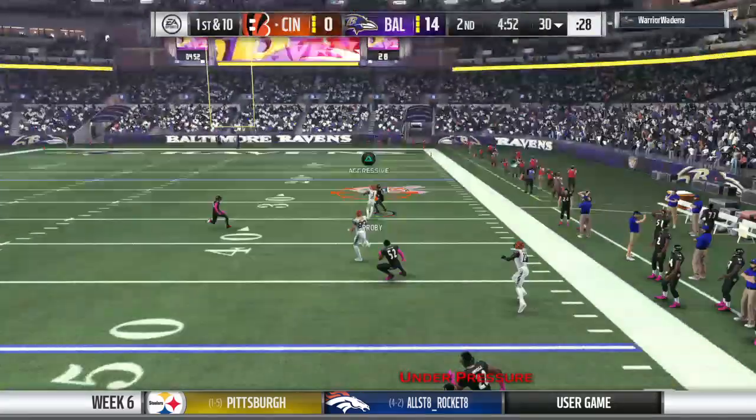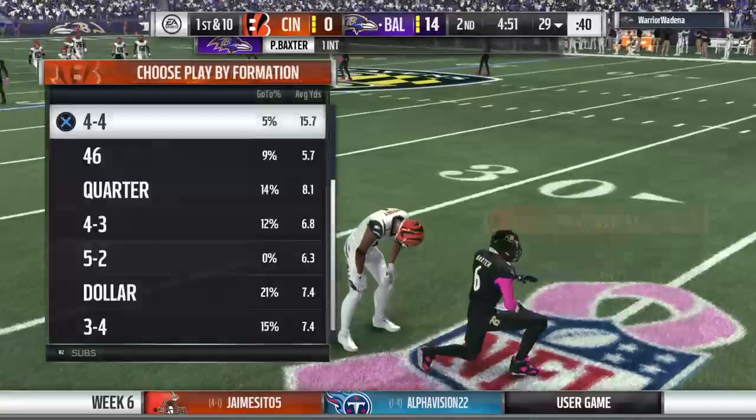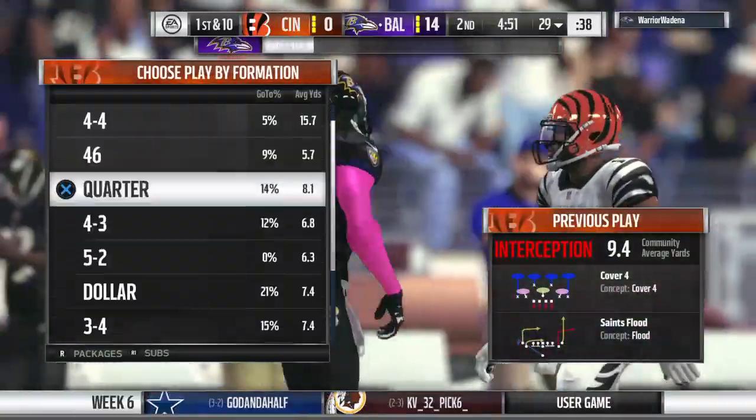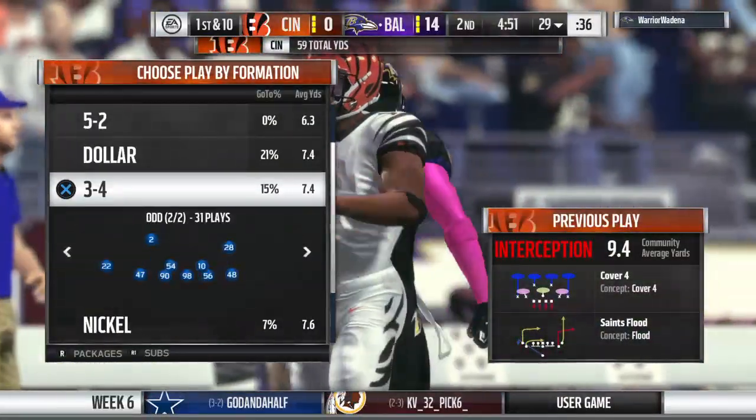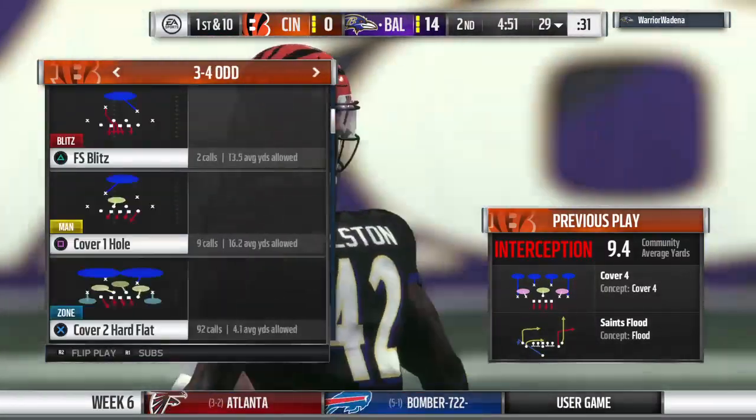Eluding the pressure right. On the run, he'll let this go deep right side. And now here's another interception. A great read, and it's picked off. And they will take over at the 29-yard line. Now the Baltimore offense heading back out onto the field.